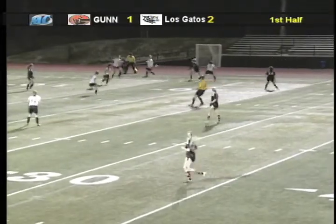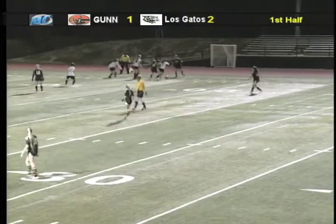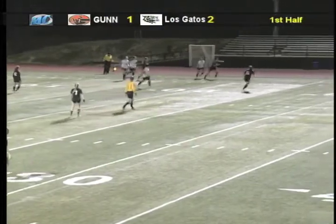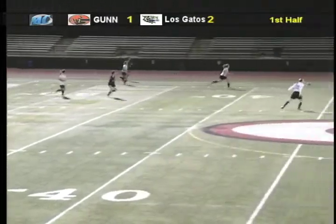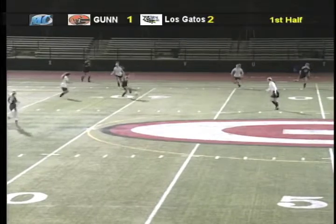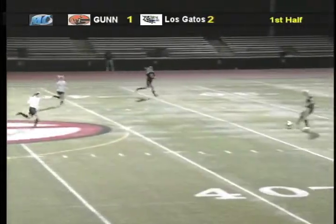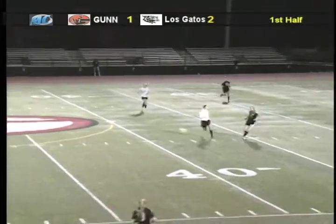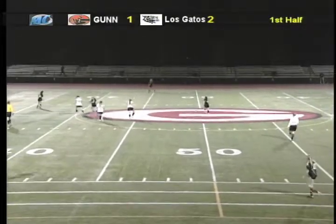And here comes the Wildcats. I mean, they are really providing a lot of the offense of this game. We have not seen anything from Gunn with the exception of the one goal. That was really the only time we've seen the ball on the right side of the field. Absolutely. Here come the Wildcats now.